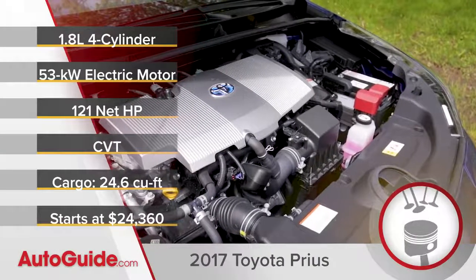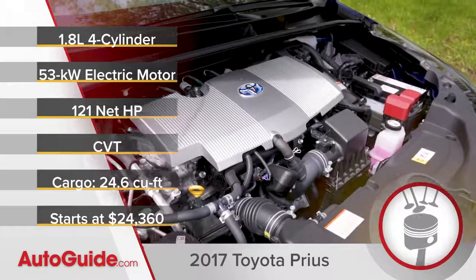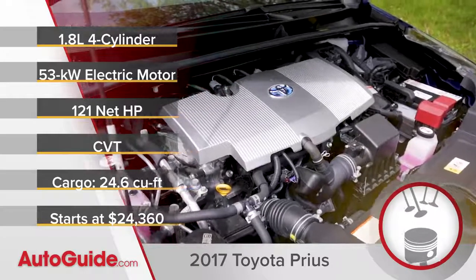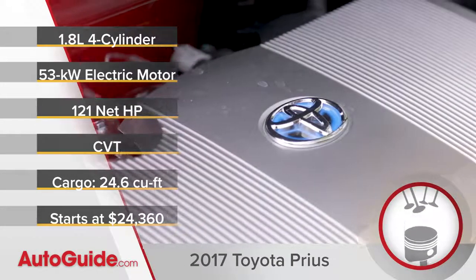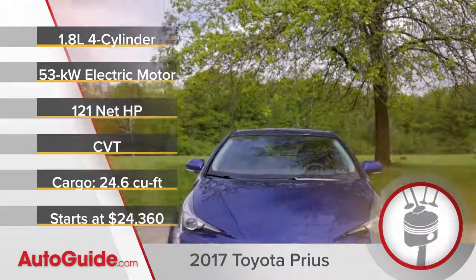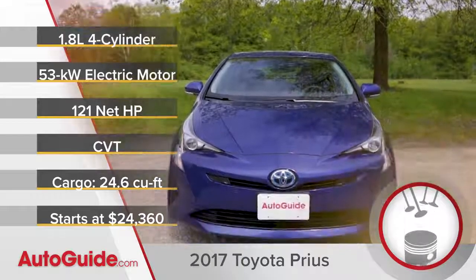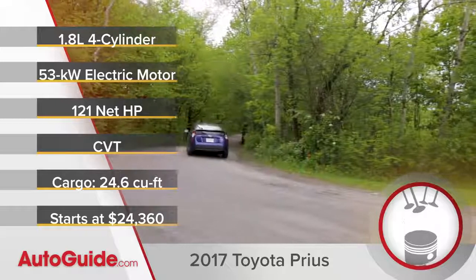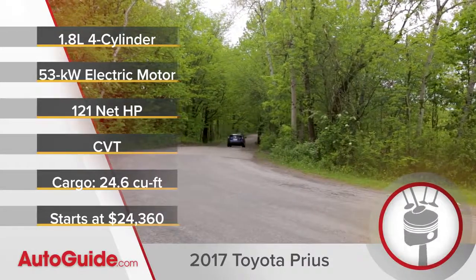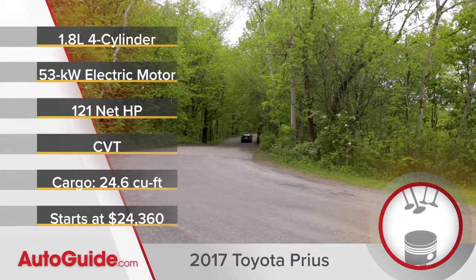When it comes to the powertrain, this thing uses a 1.8 liter gas engine that runs on the Atkinson cycle, as well as a small electric motor and a continuously variable transmission. And power isn't exactly abundant. I mean, it only makes 121 horsepower combined, but it's plenty once you get up to highway speed. You do need a little bit more skinny pedal to get it there, but once you get rolling, it's not a problem keeping it there.